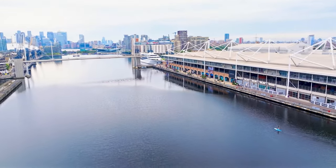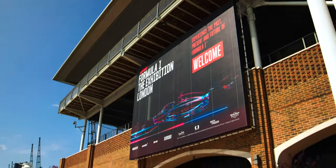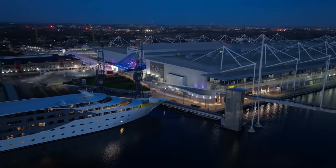This is a truly immersive space and a unique element to XL London, bringing family and corporates together under one roof, proving that experience is the most valuable currency in events.